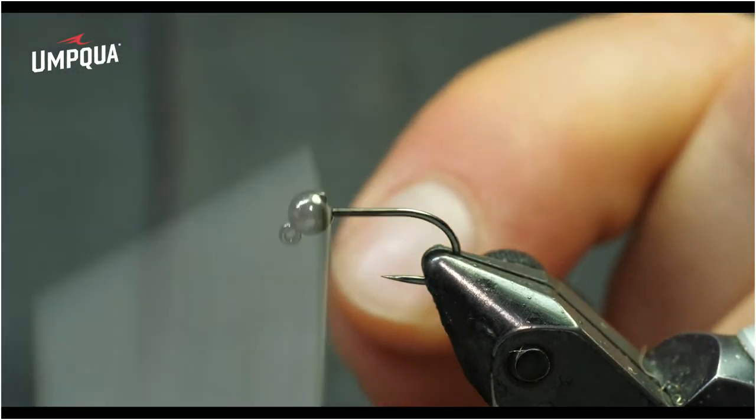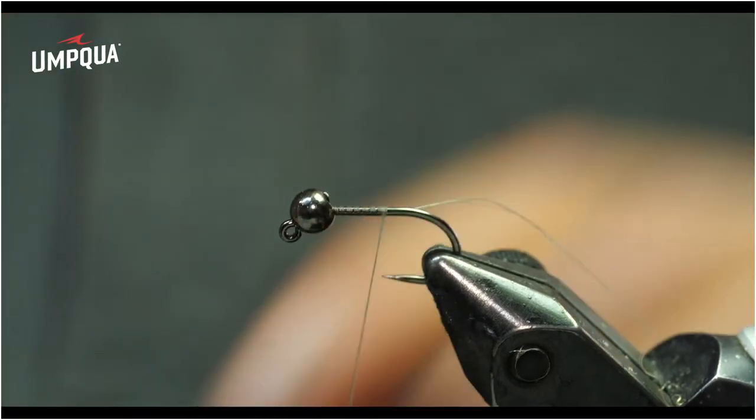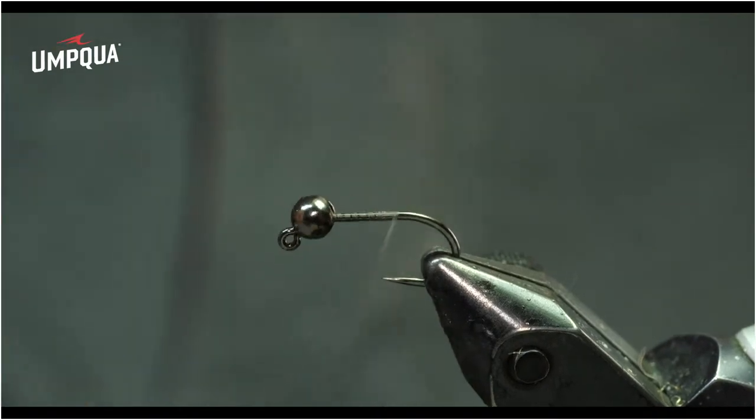So we have some ADOT uni thread. This is just rusty dun. And we're going to cover the shank with a little bit of thread.